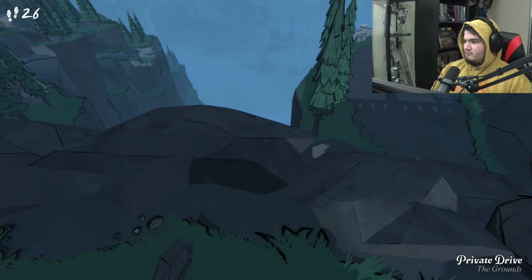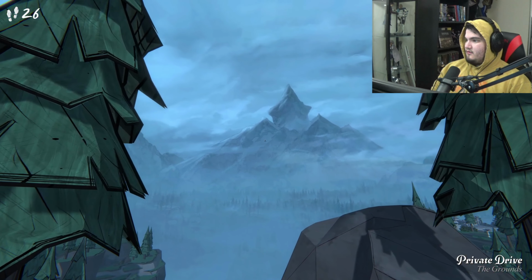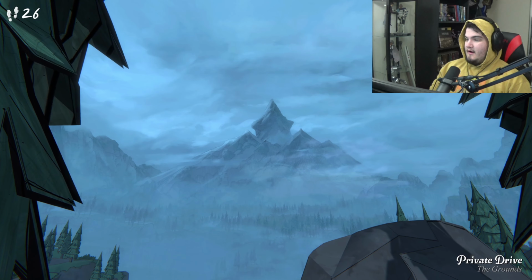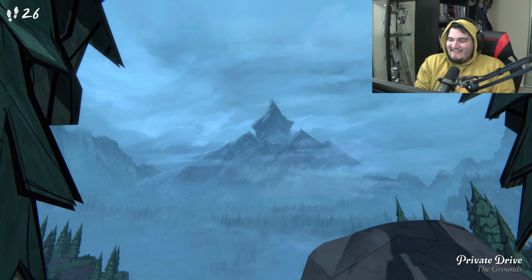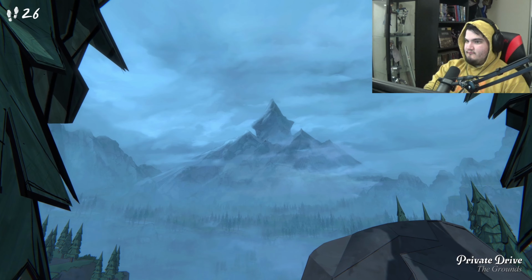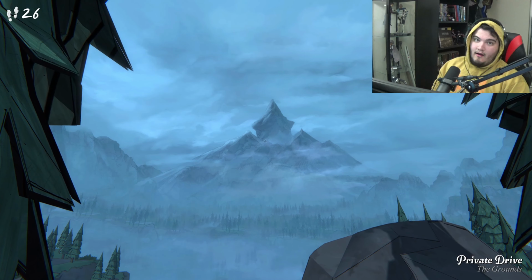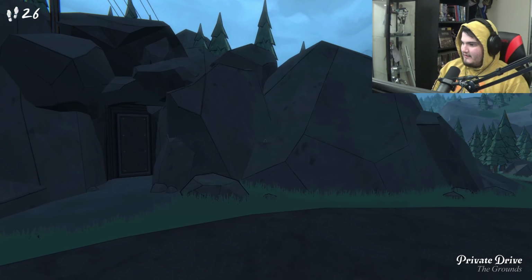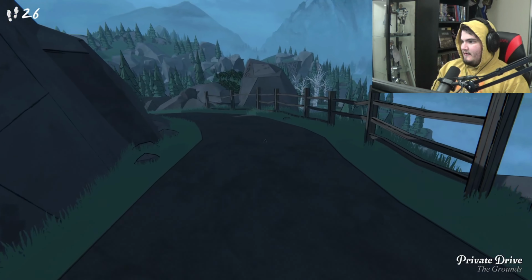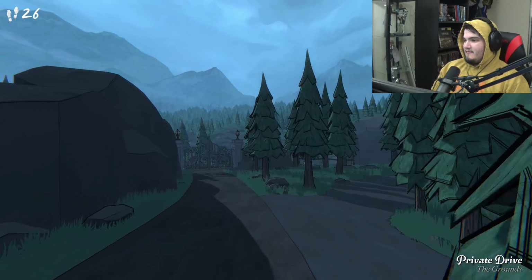Perchance. Can I throw myself into the gorge? Oh, wow. Thumbnail! Screenshots. I'm not even joking. Yeah. And I will use that for later. Oh. I forgot about that. Because that is a beautiful, gorgeous view of a gigantic mountain. I would love to climb that.